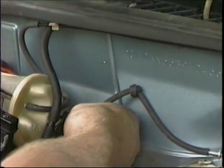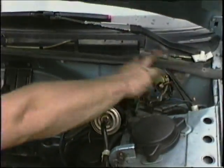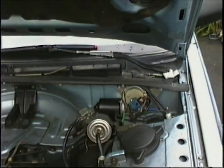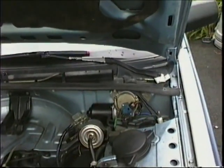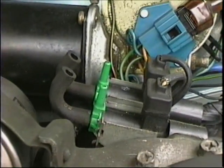Your vents still work? Yeah, everything still works. This one is the one that went to these. It had a whole mess of stuff right there. That'll probably have one vacuum supplied to it, and then the two out of it go to the transmission. Yeah, that's what I thought. Just one vacuum supply. And I plugged it off.